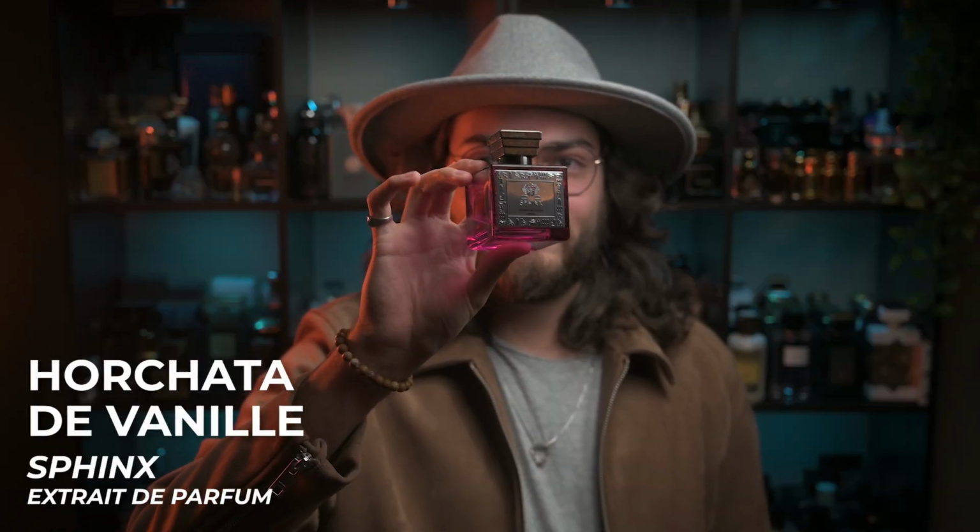This one is from one of the coolest new niche fragrance houses. This one is Sphinx's Horchata de Vanille. So Sphinx has some amazing high quality fragrances, all for roughly around the $100 mark. So some of them can go a little bit more expensive. I know Aromatics Neeb, he made a fragrance with them. He collaborated and made Coconut Daiquiri, which is fantastic. It's one of my favorite summer fragrances, and gotta give you a shout out. But this one is one of their more affordable offerings at around $80, I think 80 or 90 bucks, and they always have coupons popping up, so you can get it 20% off, maybe 10%.